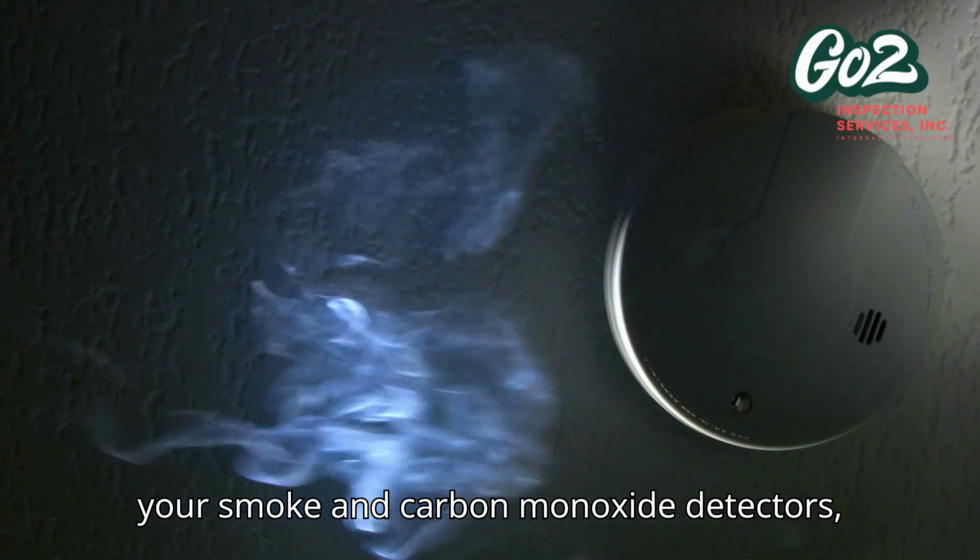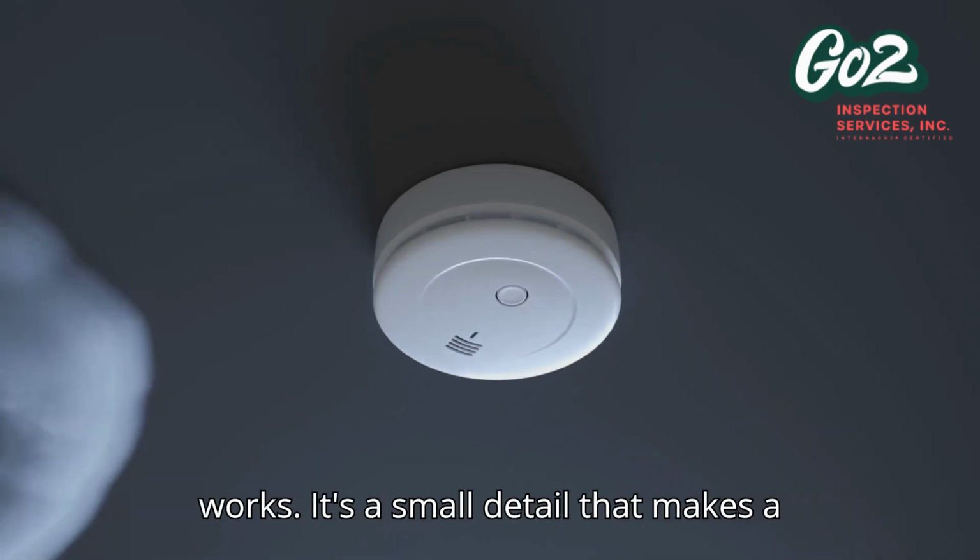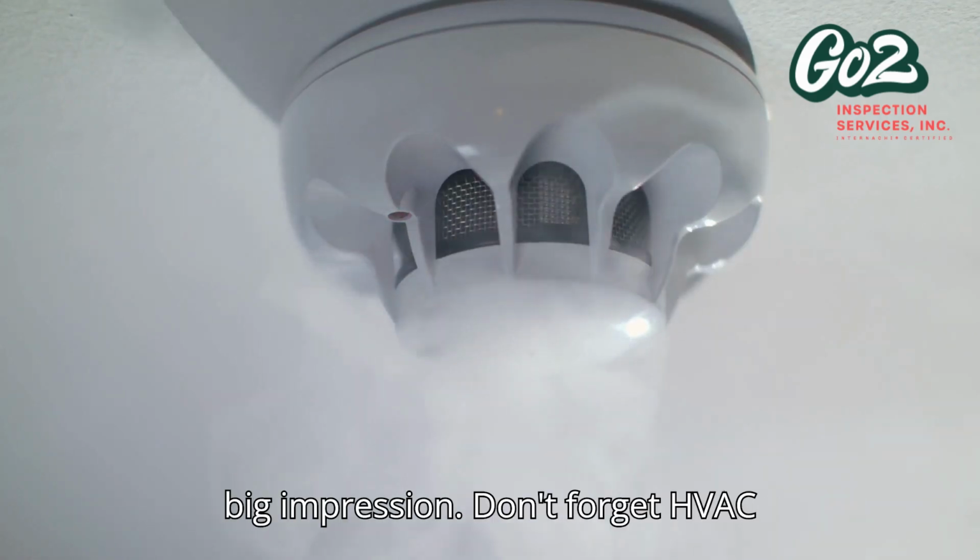Test your smoke and carbon monoxide detectors. Replace batteries and make sure each one works. It's a small detail that makes a big impression.